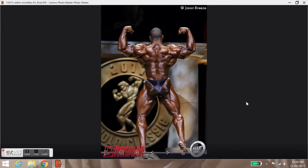Back double biceps. So here we go with Cedric Mcmillan. Like I've been saying for a while now, it's just his back. If he had just a bit more meat on his back, if he added some more size, I reckon he'd be a bit more dangerous. And then again, if his conditioning was a couple of percent better, then yeah, it would definitely be a force to reckon with. But that's not really one of his strong poses, his back. I do like his back, but it's just because he's a bit taller too, so that sort of does go against him a bit.